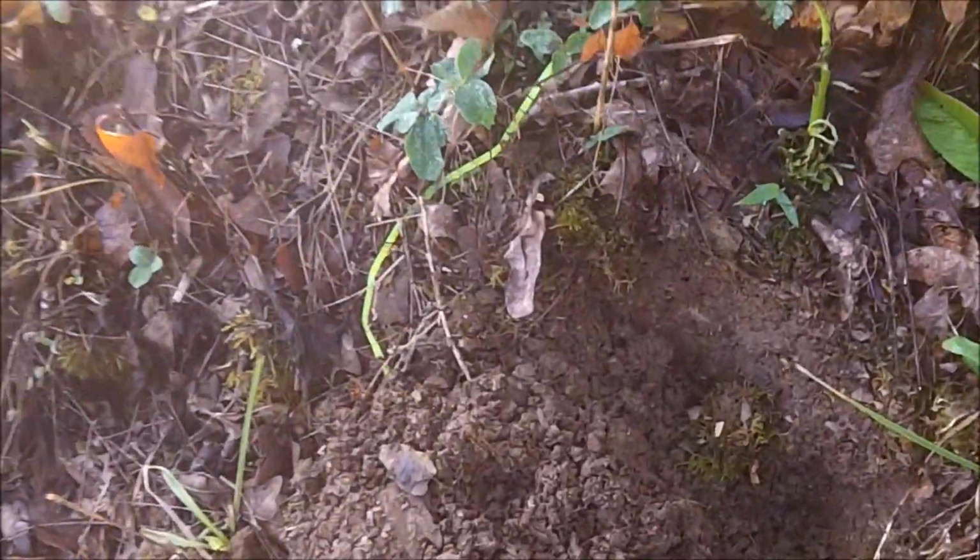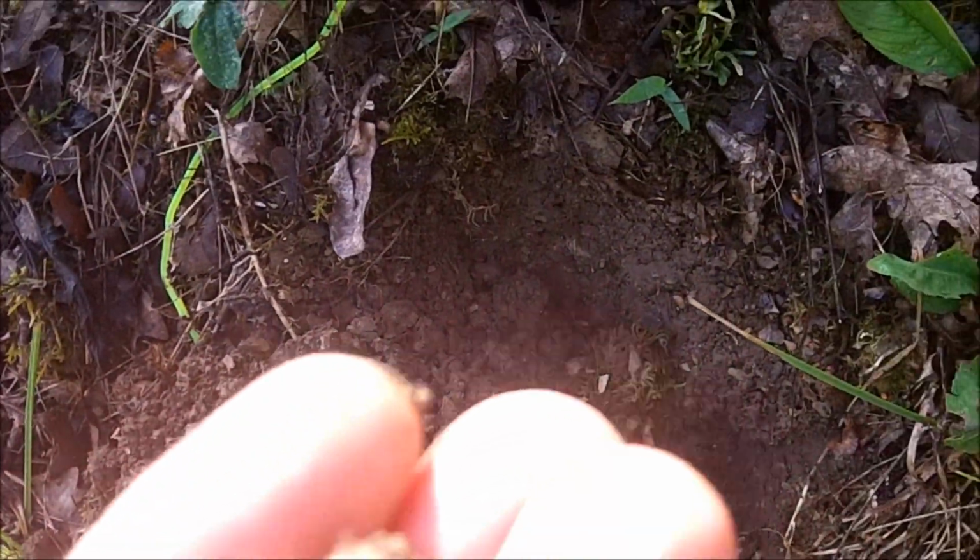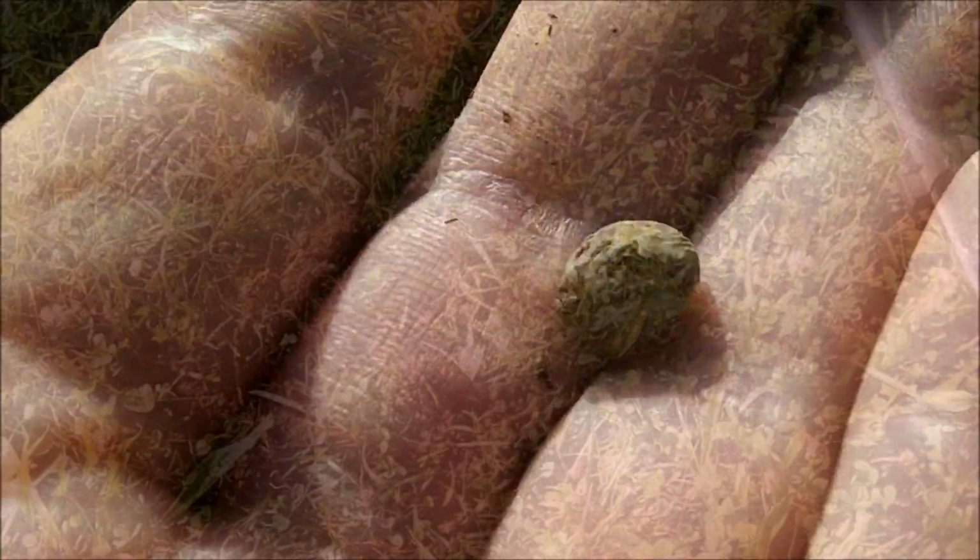It's got a nice signal, and I dug down and check it out. Got a nice little pistol ball. And it could be a buck and ball, but definitely a very old lead projectile. So that's a nice first signal. Let's see what else we can get out of this little hillside.